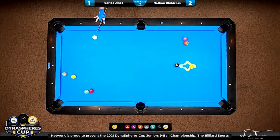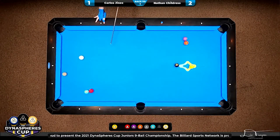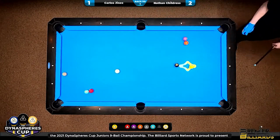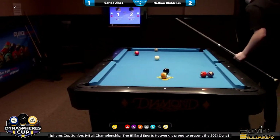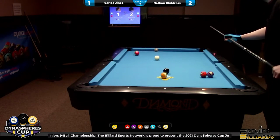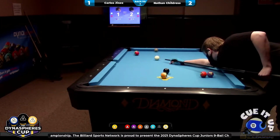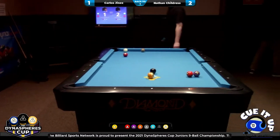I see a safety in his future. You do have a crystal ball, don't you? I don't know. Look at this, it might be going for the combo. Do you know what? That's not quite on the combo, it's not quite on the point. Yeah, but he actually may be able to throw this in. I think he's just going to slide by it and play safe. Oh, he did. Yeah, that's exactly what he did. Beautiful. Lovely use of left-hand side there.